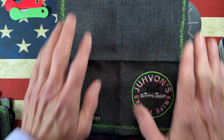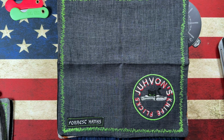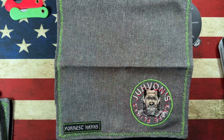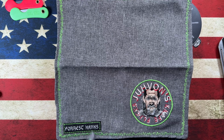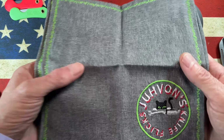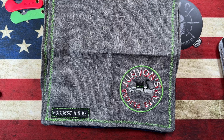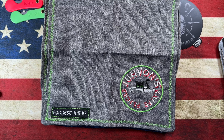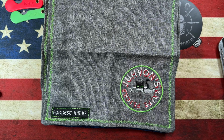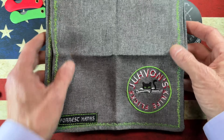And check this out, guys. A little Javon's Knife Flicks Black Cat logo. A little Javon's Knife Flicks Night Visage. And another black cat. Guys, I don't know about you, but I think that is nailed. And I think it looks killer. And I am stoked to see what Brother Forrest can do in terms of possibly even working me up something on a shirt or a hat.